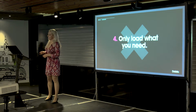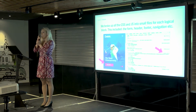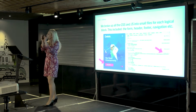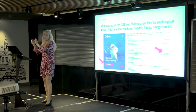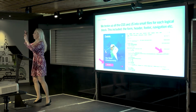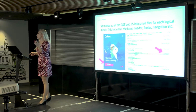And then the next item on my list is the only-load-what-you-need tactic. What it is: we took all of our CSS, all of our JavaScript, and every other resource, and we broke it into small pieces, small pieces by logical component on the website. So instead of having that one huge .css file, we have buttons.css, forms.css, header, and one for every navigational element, for pagination, for example.